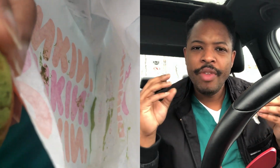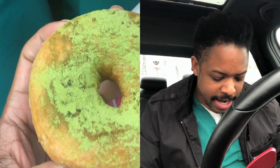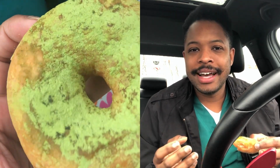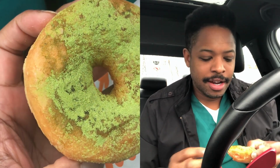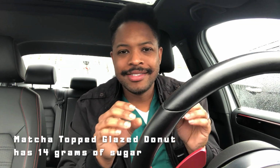The matcha, slightly. Not a lot of matcha powder here. I would like more matcha powder on that donut for sure. But it's light enough where it's like, yeah, it's a matcha donut, but it's not like a matcha donut, you know what I mean? You're mostly getting a sweetened glazed donut, with slight little hints of that grassiness.